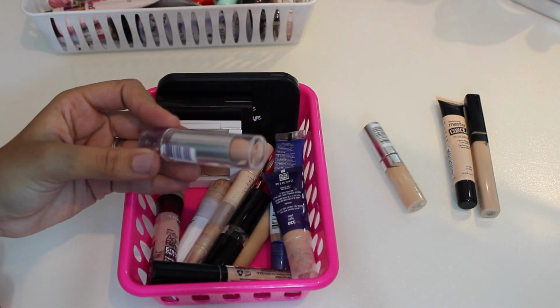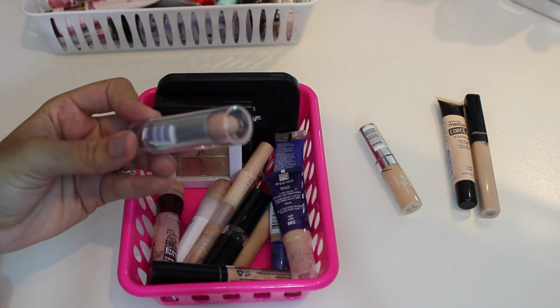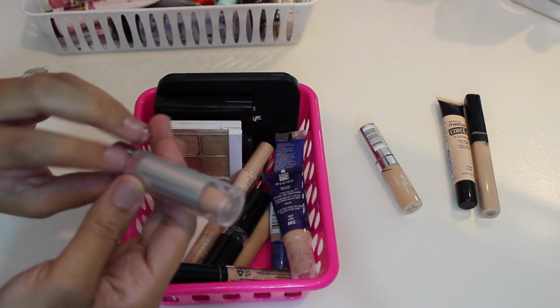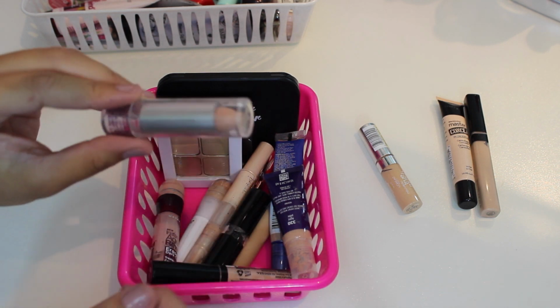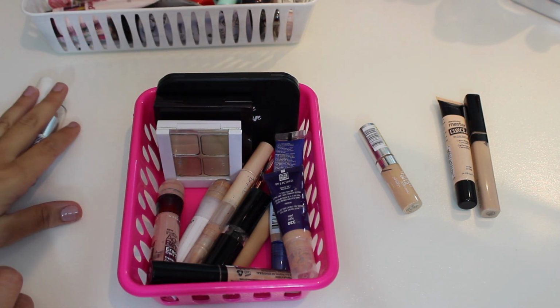And then this next one is a Wet n Wild Coverall Stick, which I never used. I'm just going to get rid of this one because I've never used it, and I don't really like to use sticks like these. I prefer liquid, so I'm just going to get rid of that one.